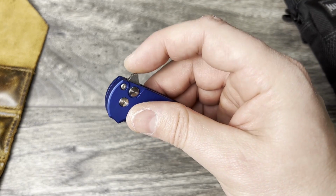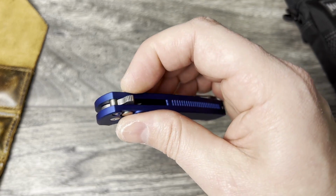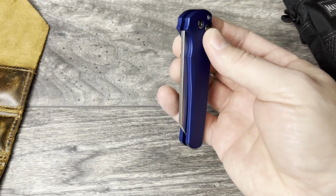Also, the jimping on the flipper tab, really well done. Super grippy without being too aggressive, in my opinion. So that is my number 2 for new knife of the year in 2021.